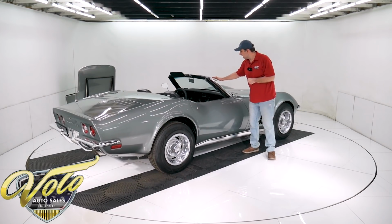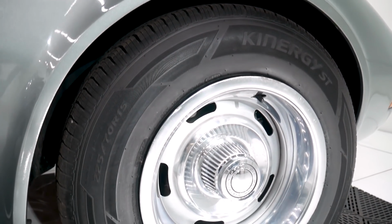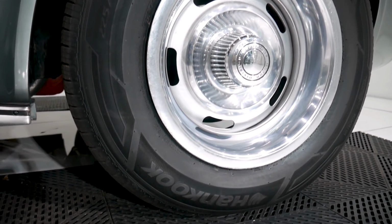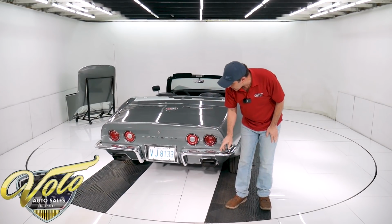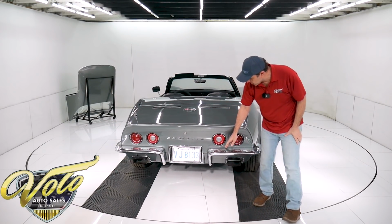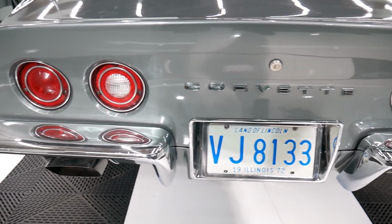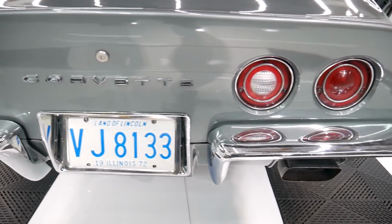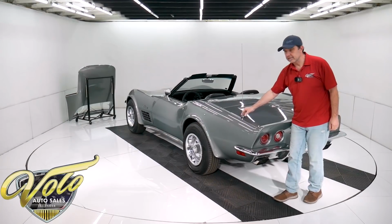It has a new windshield. The stainless trim all around it's been polished out. Tires are new. They're 15x8 Corvette rally wheels. The chrome back here is original. It's a little bit freckled, but it's straight and shiny. It does have a 1972 license plate on there. It's got the world's smallest trunk, too. Actually, the gas cap is new. It's the correct antenna.